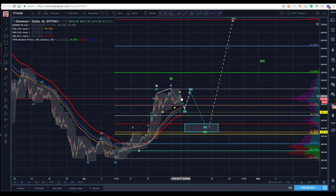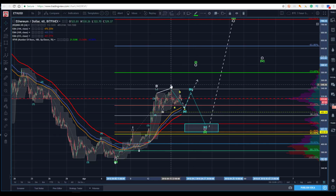There's really nothing to do unless you're a short seller, until we see what kind of reaction we get here. Do we get the rollover here at the B? Remember, a B wave is always a push to try and get to new highs, and it could happen. I think it's unlikely, but it's possible, right? And the other scenario here is that the 1 is not complete. So here's the alternate, right?